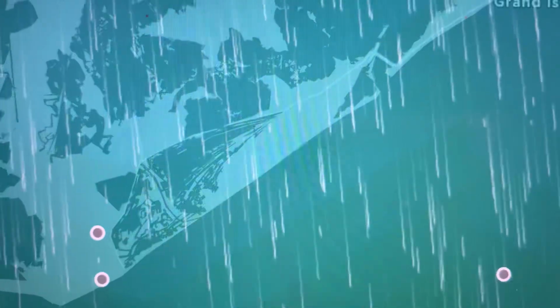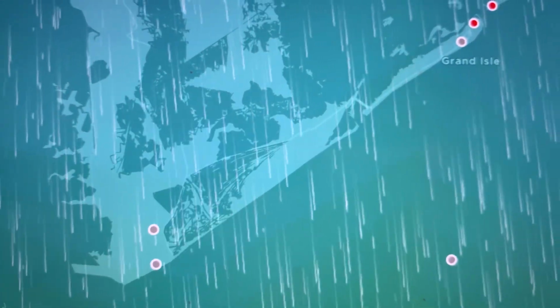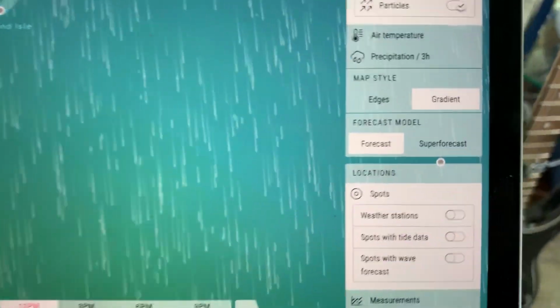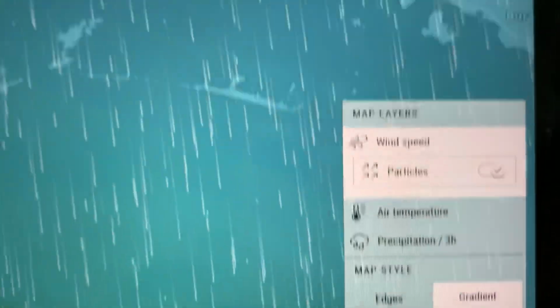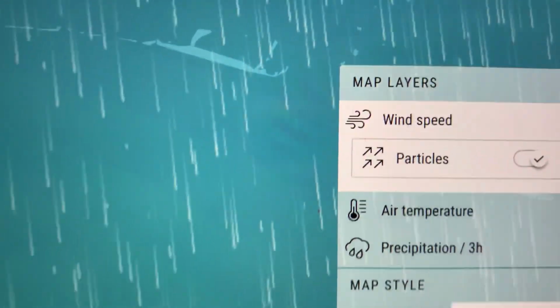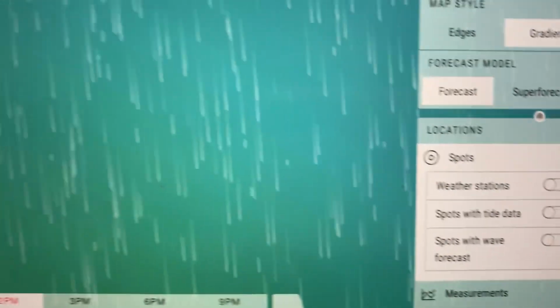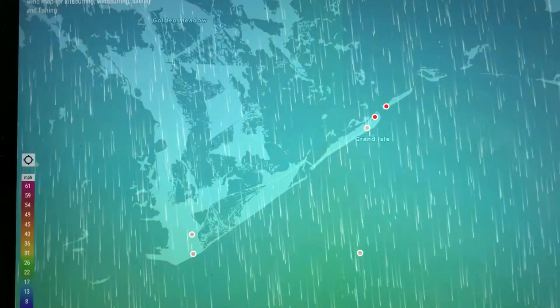So the Windfinder app, this thing is awesome. I use it every single time I go out. Every day I use it when I go out. And you can look to the side, the bar chart here. It's got forecast, super forecast. It's got all kinds of features on here that you need to check out. It's unbelievable, and it's the most accurate. You don't have to go anywhere for wind anymore. You have it at the fingertips of your phone right there.